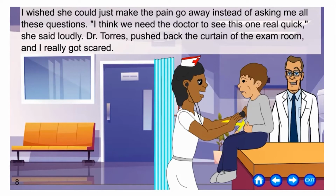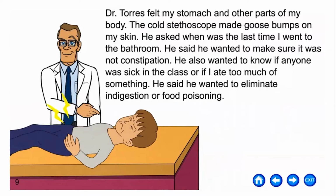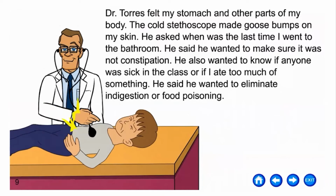Dr. Torres pushed back the curtain of the exam room, and I really got scared. Dr. Torres felt my stomach and other parts of my body. The cold stethoscope made goosebumps on my skin. He asked when was the last time I went to the bathroom. He said he wanted to make sure it was not constipation. He also wanted to know if anyone was sick in the class or if I ate too much of something. He said he wanted to eliminate indigestion or food poisoning.